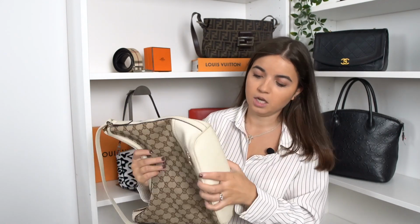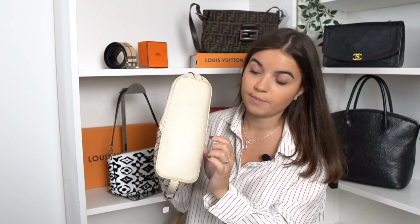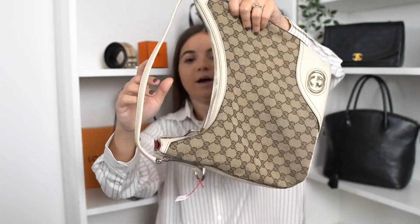I love this type of bag, and the condition of this one is quite good actually. You have some stains on the bottom of the bag, but it's nothing that big, and you can redo the bag quite easily. This is leather, but it's nothing that big. I'll try to show you closer. You have also the zipper here, very good condition.